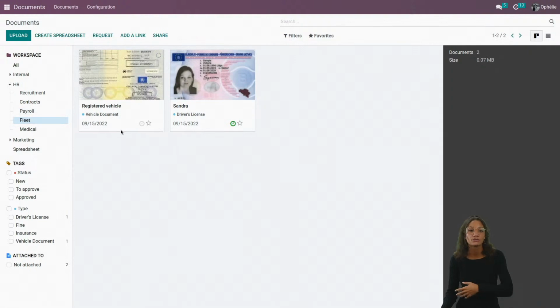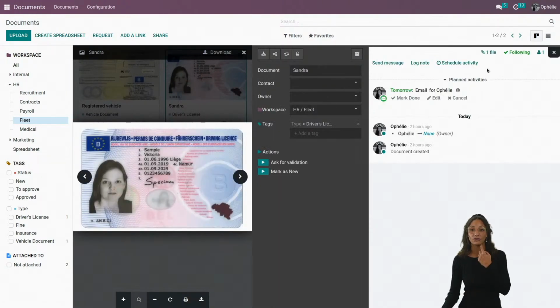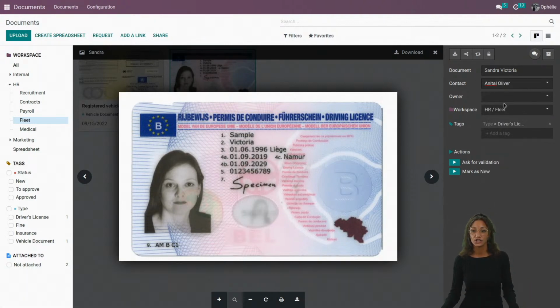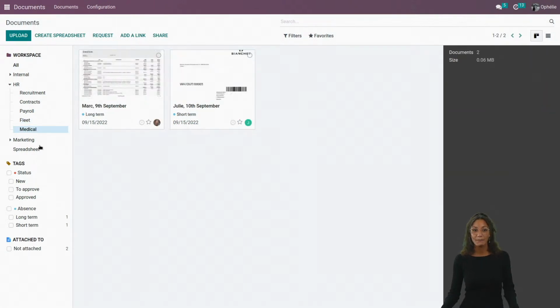We can also, of course, have a fleet workspace where you put, I don't know, driver's license information. You have this little chatter here where you can talk and have your comments and your activities. You can rename this, you can assign it to a specific contact, you can change workspace from here. So there's a lot of things to do. And you can also ask for validation, and it will put the to approve tag here. Let's talk about medical, for example.